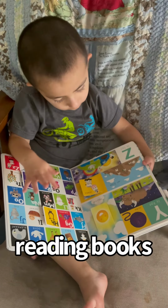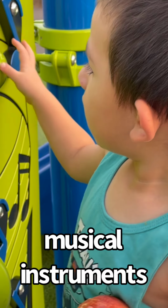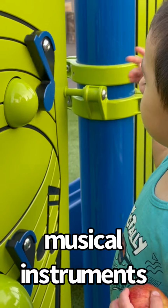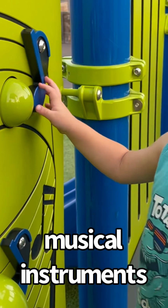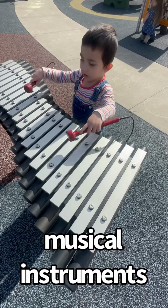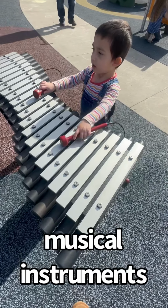Wow! Good job, Caleb! Wow! Are you playing xylophone, baby?